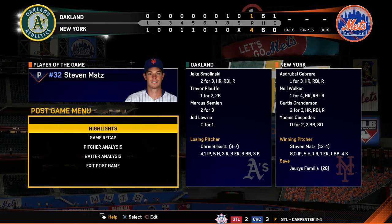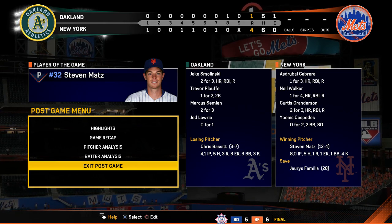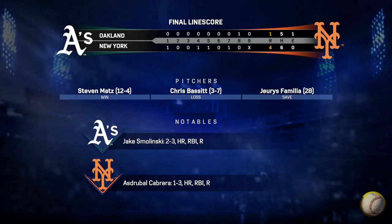Final line score for our ball game tonight. For the victorious New York Mets, 4 runs on 6 hits. No errors.